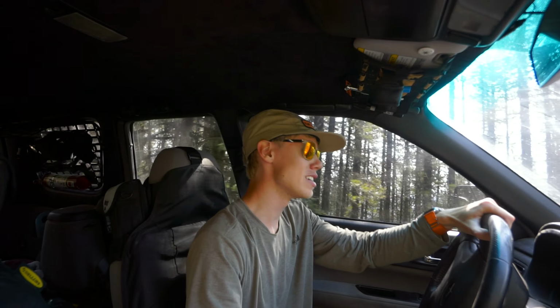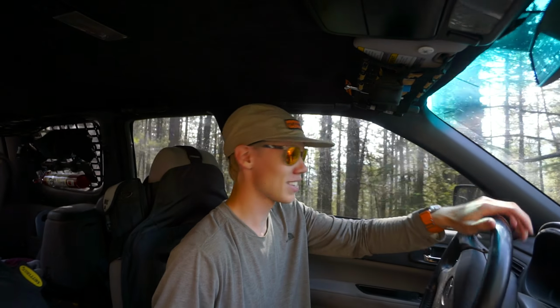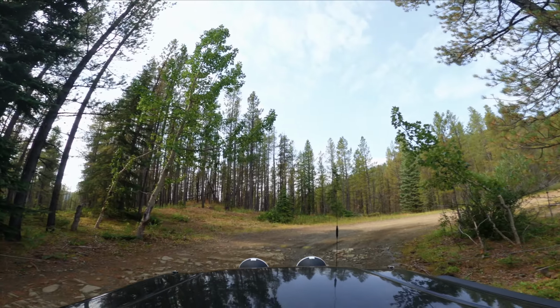And we were able to sneak our way through. Eventually, when I do have a locker, it'll make trails like this just crazy easy, but for now we're just kind of having to pick our lines very carefully and, well, still have a lot of fun. So with that being said, we're going to continue making our way up.